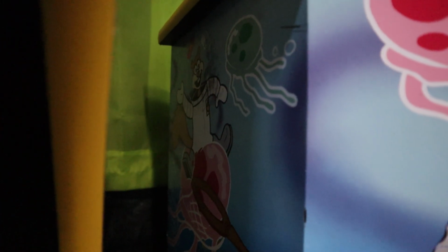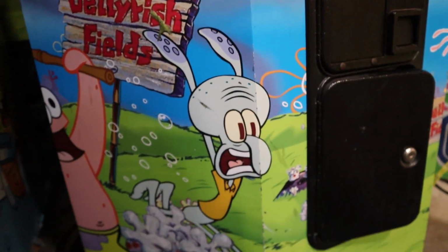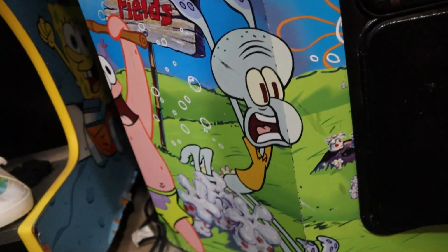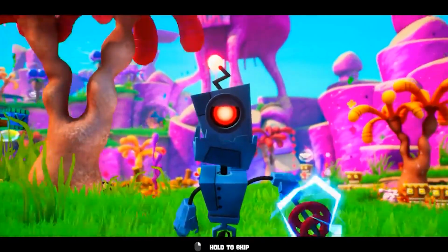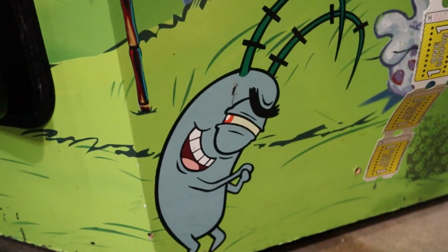But taking a look at the base here, again guys, I'm going to be doing a full video on renovating the machine, but you can see there is Sandy over here that needs to be cleaned a little bit. We've got Patrick. We've got Squidward running away because he doesn't even know why he's in jellyfish fields. We saw what happened in Battle for Bikini Bottom when he was in jellyfish fields. And then over here, it's harder to see right now, but I can zoom in. You can see there's SpongeBob over here, and even Plankton makes an appearance on the machine as well.